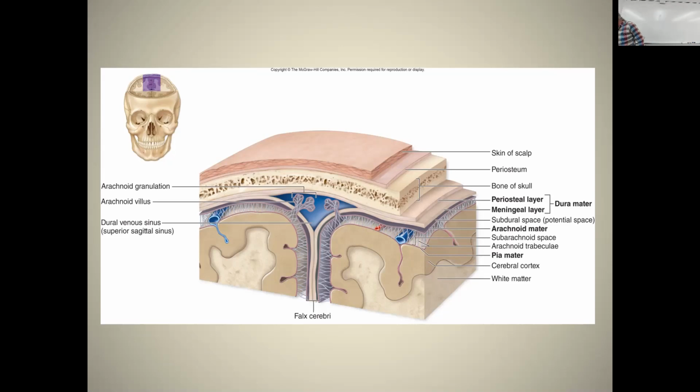And you see all these spidery looking filaments in here. And they extend into the dural sinus on these arachnoid villi. And they do something important with regards to the circulation of cerebrospinal fluid. So we will talk about that a little bit later on also. And then the pia mater right here, just a very thin layer directly on the cerebral cortex. And these are all the meninges. Oh no, a falx cerebri is a dura mater that is between the hemispheres.